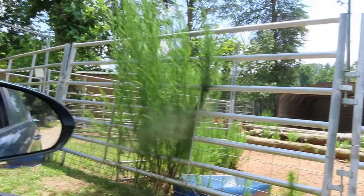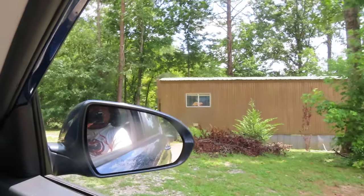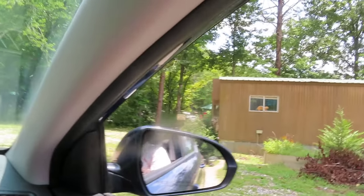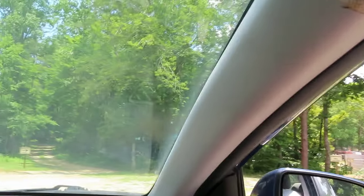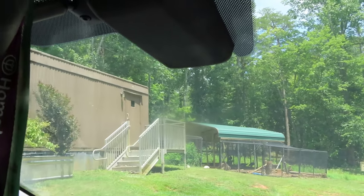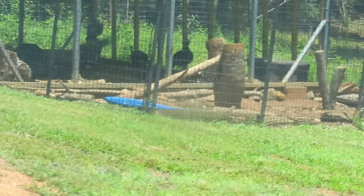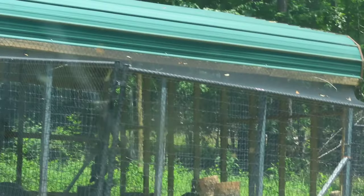There's a car coming up behind us. Not a car. It's somebody in there. I'm definitely gonna come back to this place and do the extra stuff like the otters. Employees only. Those are like, what is that, turkeys? Yep, those look like turkeys.